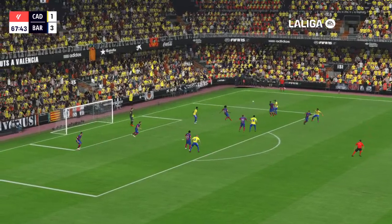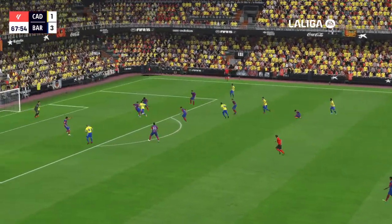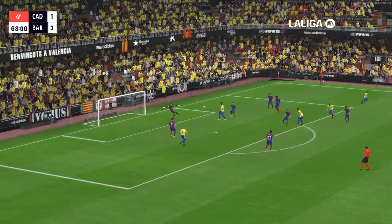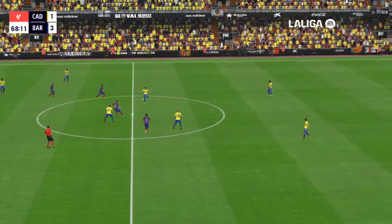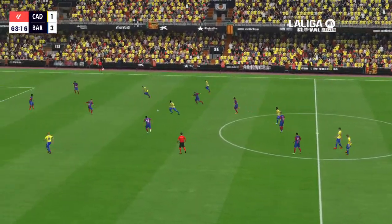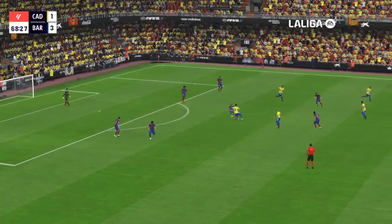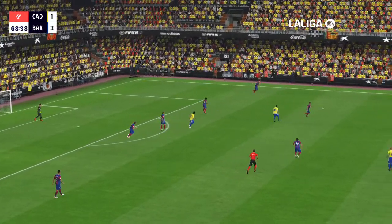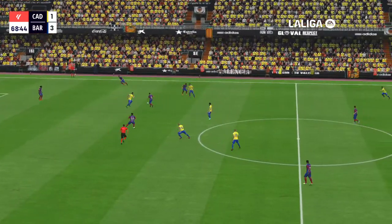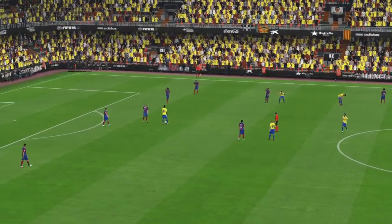Crosses in a low one. Away from immediate danger. In once more. Negredo. Who's going to make this theirs? Oh, he's going to be pulled back for that one.